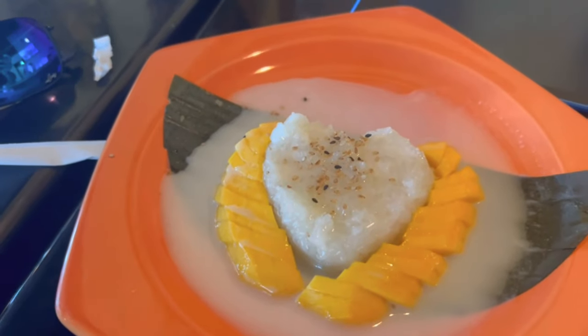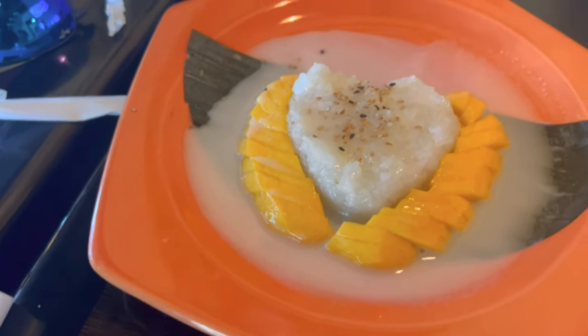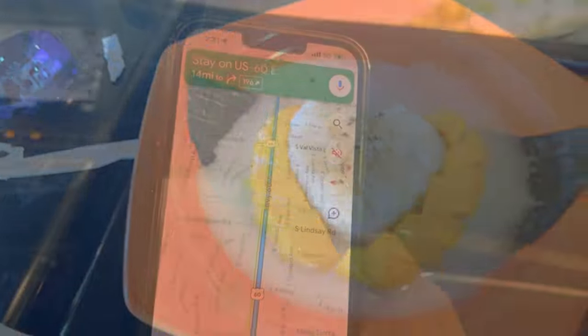So finally our dessert is here. It's mango sticky rice. They have decorated it beautifully. So let's take it.